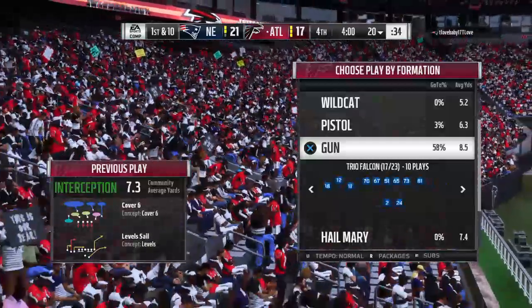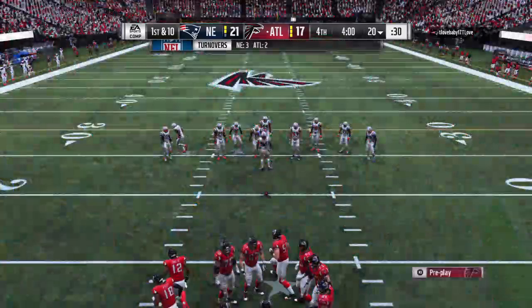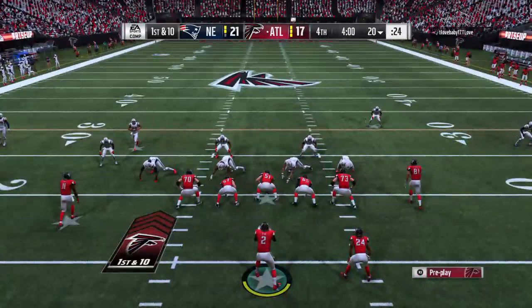When was the last time we had someone get 3 in a contest? 2011, wasn't it? Kurt Coleman. Oh, yeah, that's right. With the Eagles. That's right. Then with the Eagles, and I believe it's against Washington and Rex Grossman. That's correct.